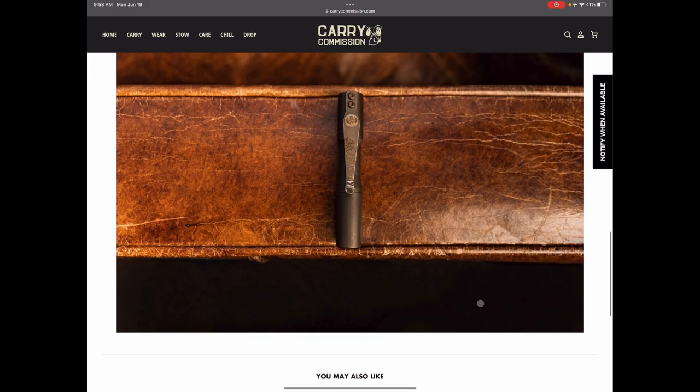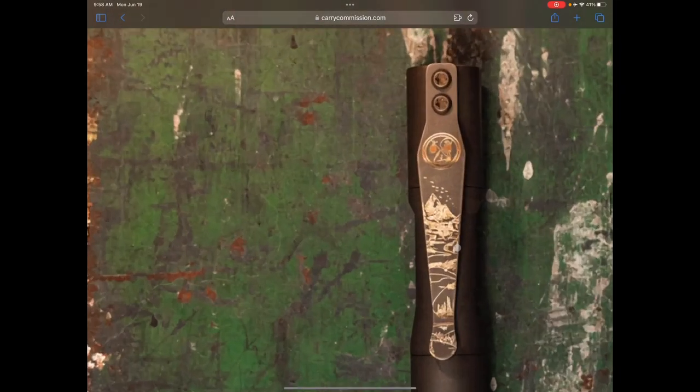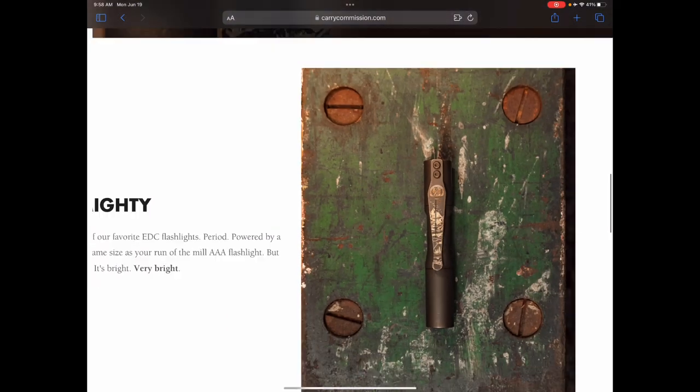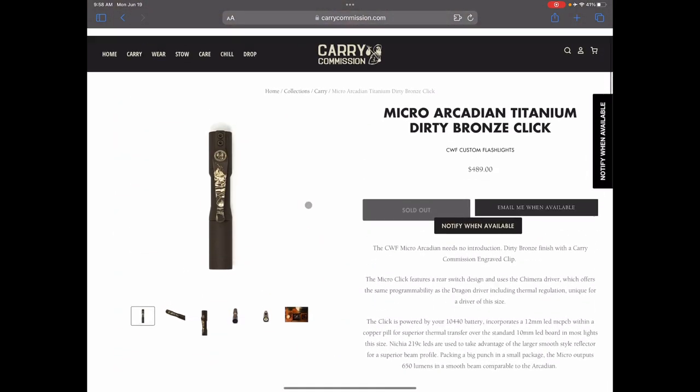It's a lot. That clip looks dope. Look at that clip. That's sick. I wonder why it wants to highlight. Oh, it just wants to highlight the picture. Yeah, that thing's dope.